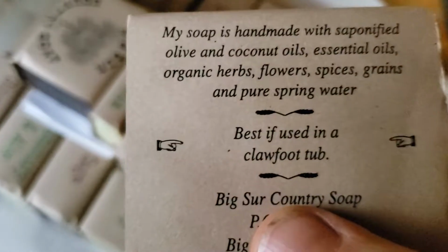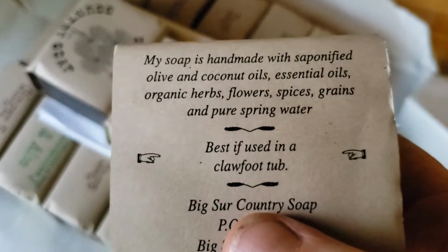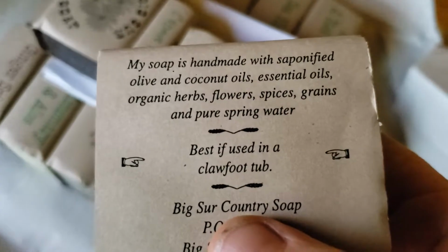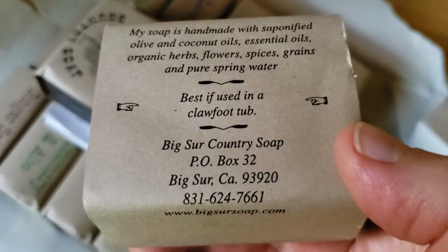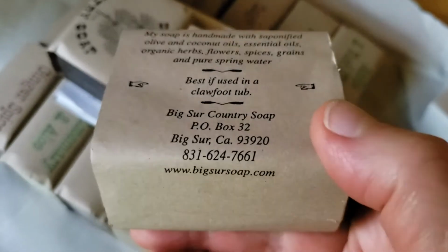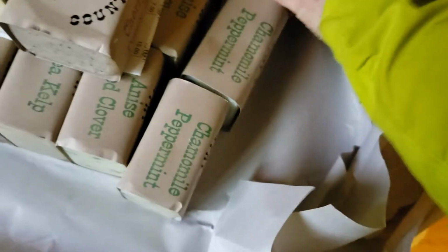Oh, wow. My soap is handmade with saponified olive and coconut oils, essential oils, organic herbs, flowers, spices, grains, and pure spring water. Best if used in a clawfoot tub. Big Sur Country Soap. You can find it on the internet, bigsursoap.com. Chamomile peppermint. This stuff is so good.